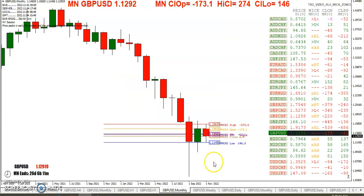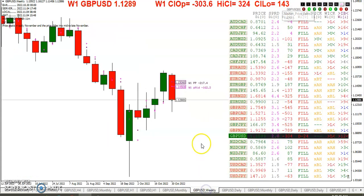And we'll zoom out to the monthly. You can see we're 173 pips below the monthly open, 274 below the monthly high, and 145, 144, 143 off of that monthly low.